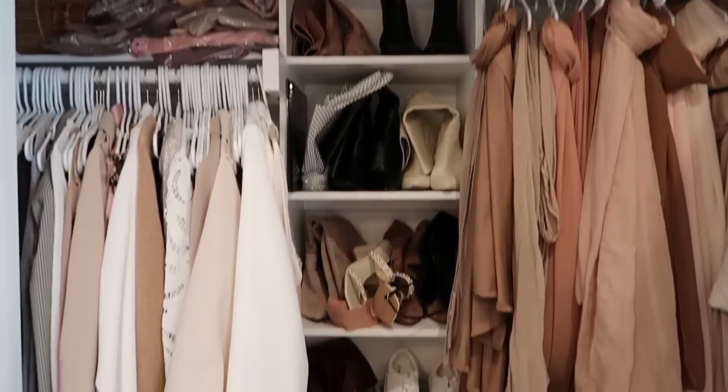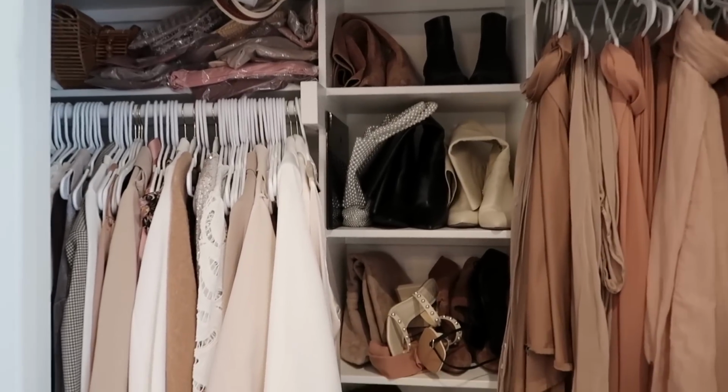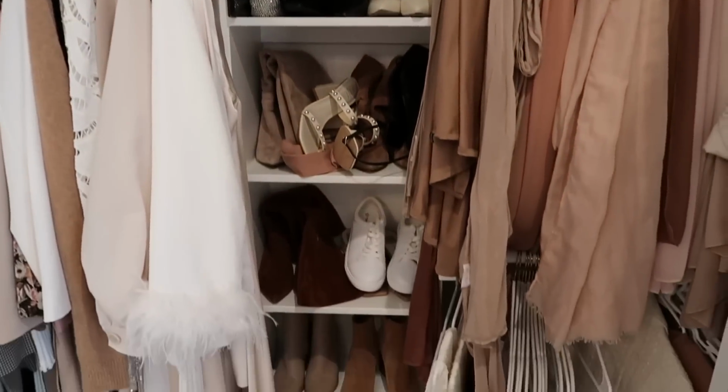This closet always gets packed to the brim, so today we're gonna be going through and decluttering stuff that I don't need anymore and making this look a lot better. So let's get started.